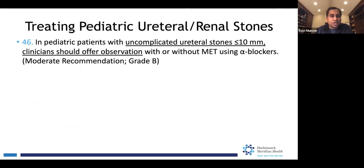Number 46, in treating pediatric patients with uncomplicated ureteral stones less than or equal to 10 millimeters, clinicians should initially offer observation with or without medical expulsive therapy. So these are uncomplicated asymptomatic ureteral stones.